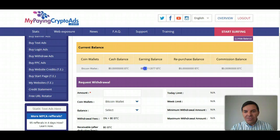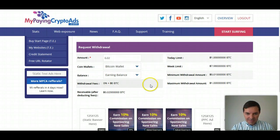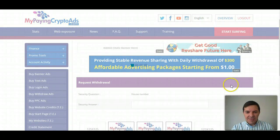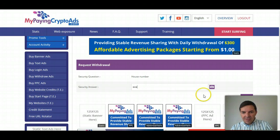Here you can see it's already grown because every hour you get paid. But on average it's about 2%. So there you can see it's already 0.02. So I can withdraw that now from my earnings balance, because that's my earnings. You can withdraw up to a maximum of 1 Bitcoin a day, if you get to that level. Then I just click submit. It's going to ask me for a security code. I'm just going to punch it in quickly. My internet is very slow. Okay, submit.